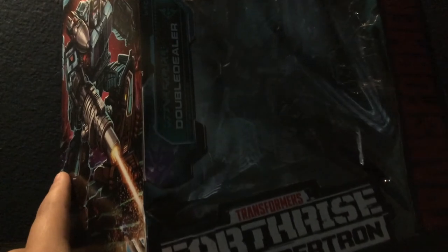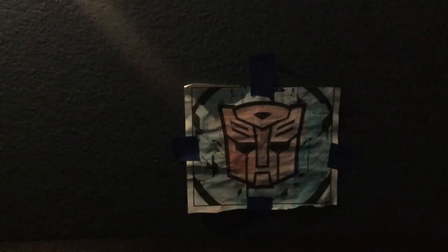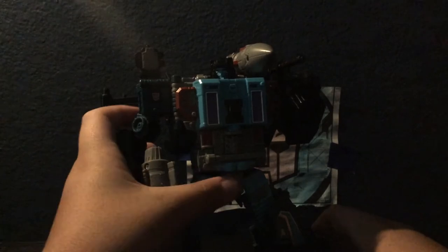But yeah, there's the packaging. And for some reason they consider him a Decepticon. He's really neither. They should have considered him a mercenary. But who cares? Bring in DoubleDealer.